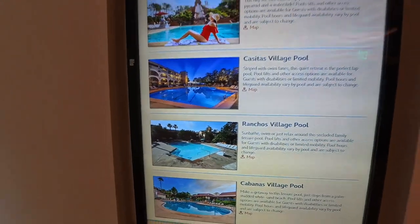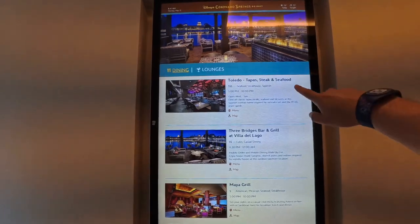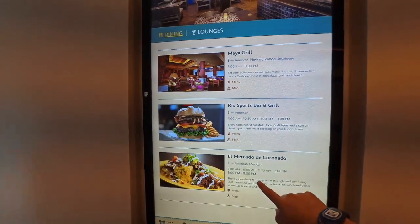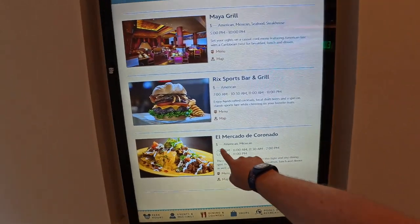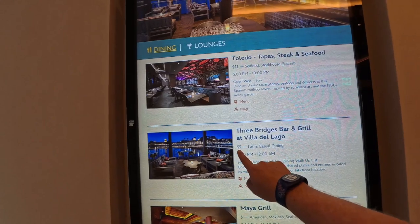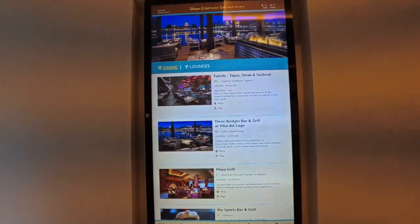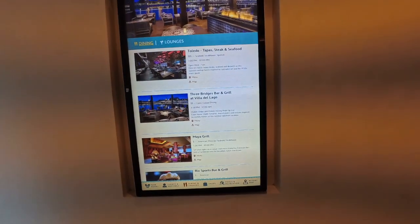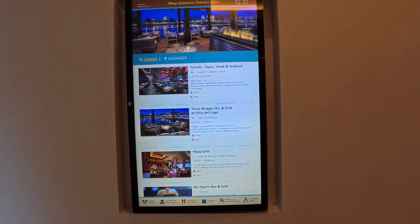So as far as dining and lounges go, these are the different restaurants that they have available. 1, 2, 3, 4, 5 different places to eat. And there's a dollar symbol right there. It shows you kind of like how much they cost. This one has $2 and that one has 3. I really recommend the Maya Grill. That's where we ended up eating. But yeah, you can check out the menus on the My Disney Experience app, and it shows you all the different menus.